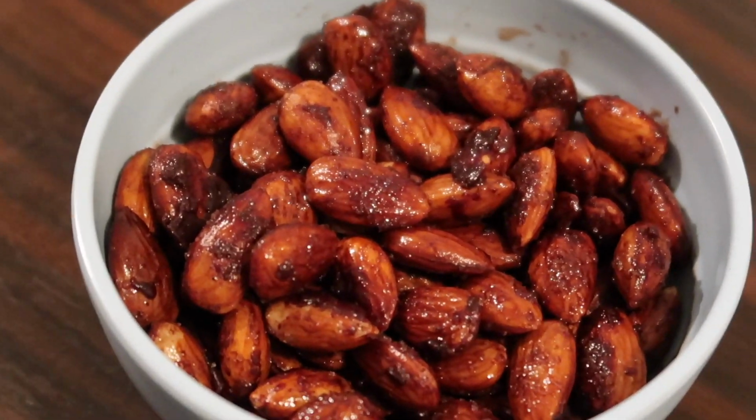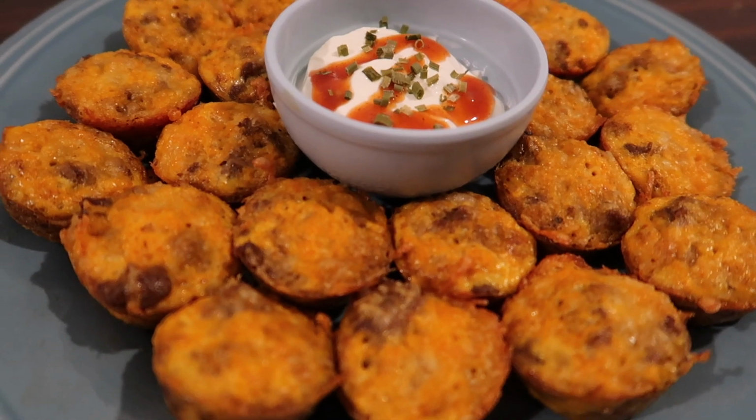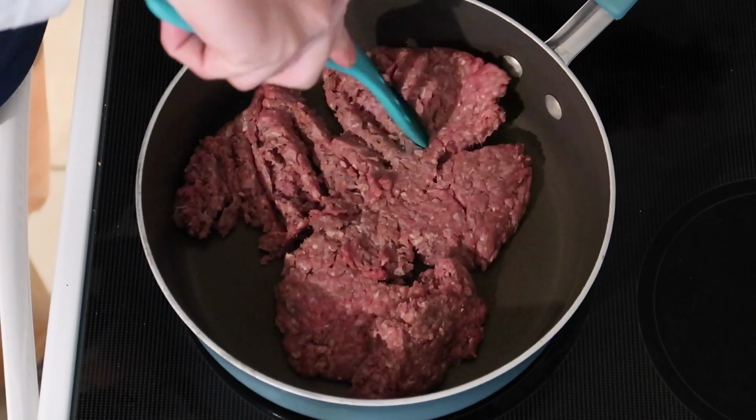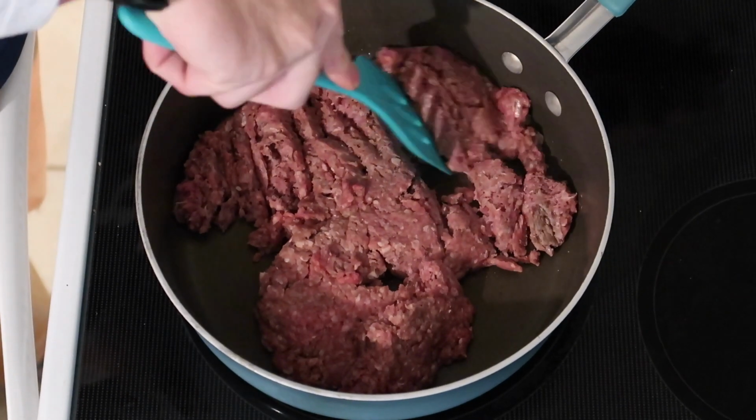So there you go. Next up and lastly this week is this awesome, brilliant recipe from Carolyn Ketchum at All Day I Dream About Food. Mini taco bites. These are another one that make a perfect keto lunch.